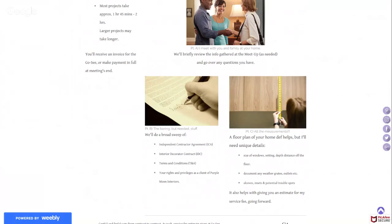After all that boring but needed stuff is done, then we go into the fun part, where I get an idea of all the measurements. A floor plan of your home helps, but I need some details.